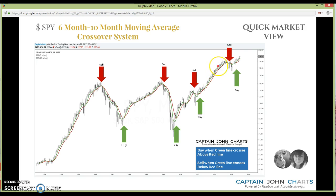The wall of worry. Exactly, on a lot of bad news all through here. It maybe gave a little partial sell signal here, but we continue to have the green line above the red line, so the 6-month above the 10-month. And that is bullish. So we've been bulls, and we're just going to move on now. That's why it's the unicorn bull. It is a unicorn bull, because nobody believed it, just like a mythical creature, and there it is. Are you a mythical creature? I'm most certainly not.